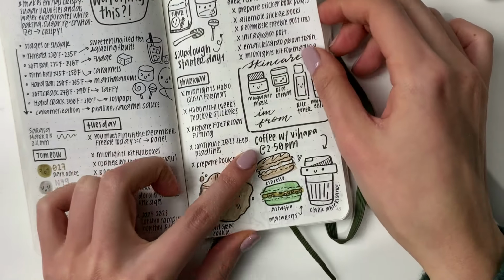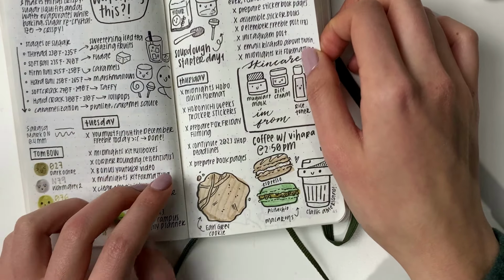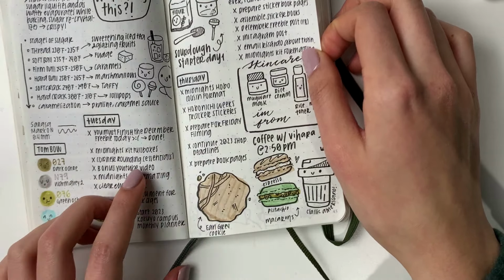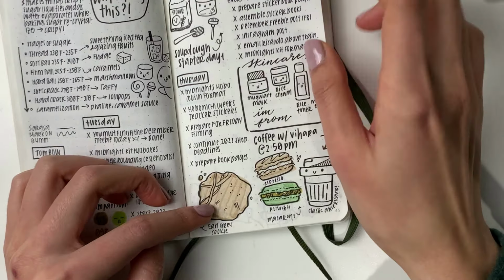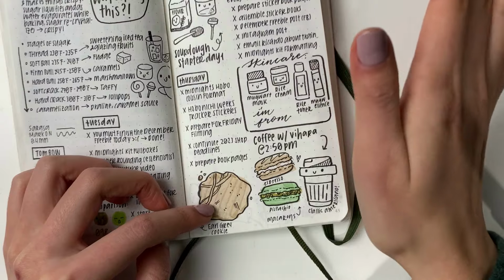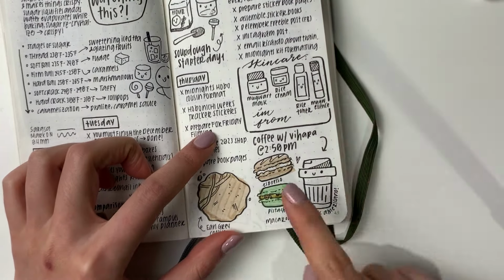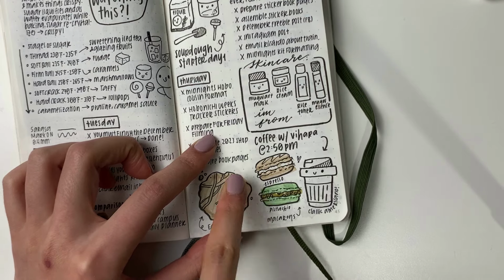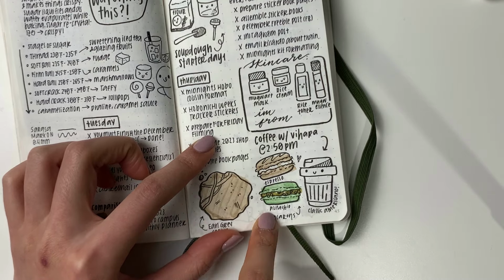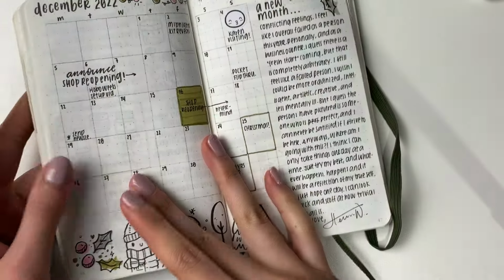On Thursday, I had coffee with one of my friends. Her name is Vihara. We went to a cafe and we shared an Earl Grey cookie, which was so good. Oh my goodness, it was so good, but really, really dense. So I'm glad we had half. And we also each had a macaron. I had the espresso one, of course. She had the pistachio. And I also had a classic Americano, as always.